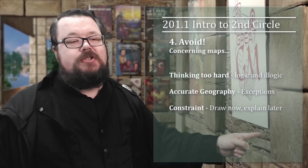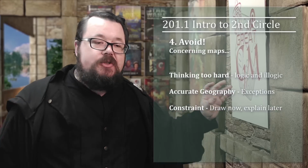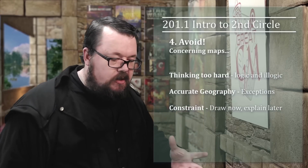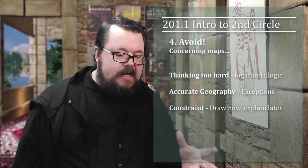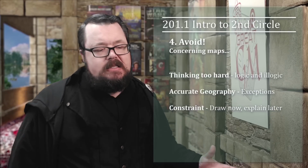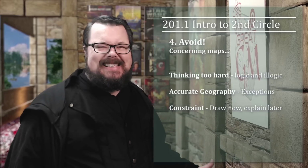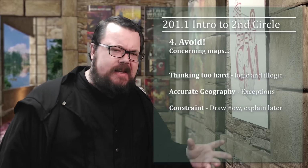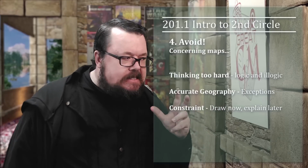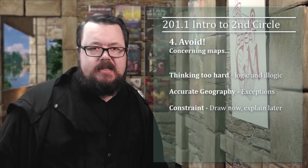This, I feel, should be the most important thing in this entire session. Do not be constrained by trying to explain everything now. You do not have to figure out the basic mechanics. Well, this mountain's 6 miles high and doesn't erode. Why? Don't care. I'll explain it later. If it ever comes up that a character who happens to be a geologist asks the actual question in game, why is that mountain there?